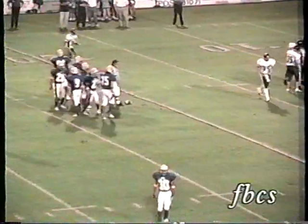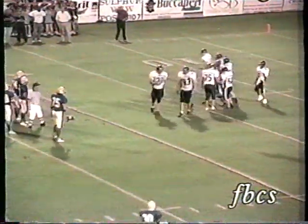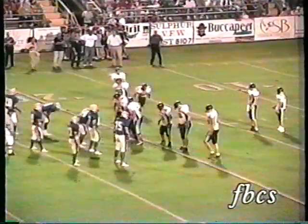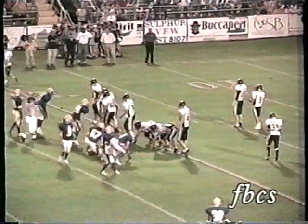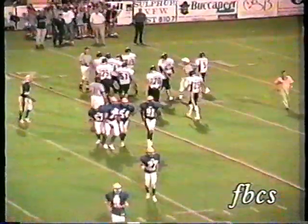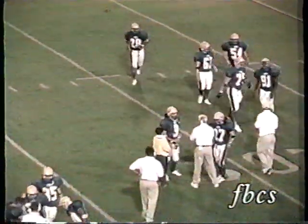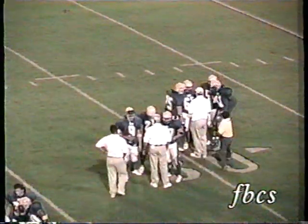Second down and a short 9 coming up for the Bucs. Clock moves under 7 minutes to play in the first half. 7-0 Sulphur. Miller in the shotgun. Timeout Barbe. They were up. Flag goes down. We had too many men in the huddle. Maybe. Flag went down, but did they get the timeout? Apparently they did. So we'll take the break. Sulphur leads at 7-0. We'll be back in a minute on KEZM.